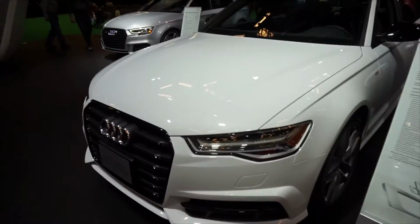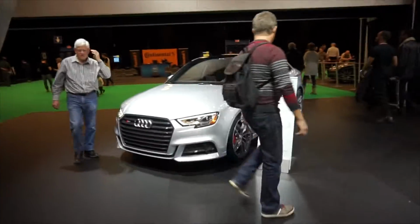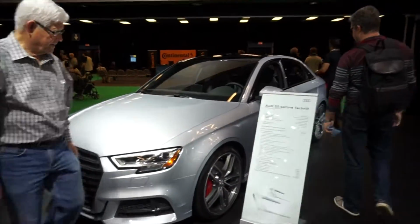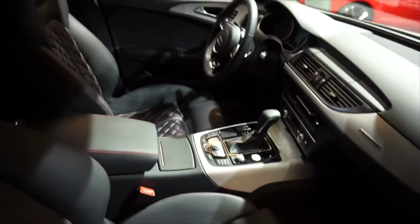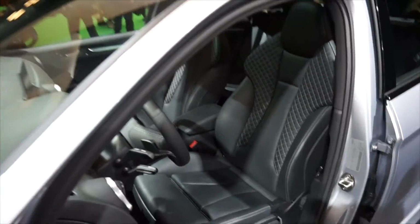Alright, so we have the A6 here. The S3 here. So they all have this leather stitched seats design, even on the S3.